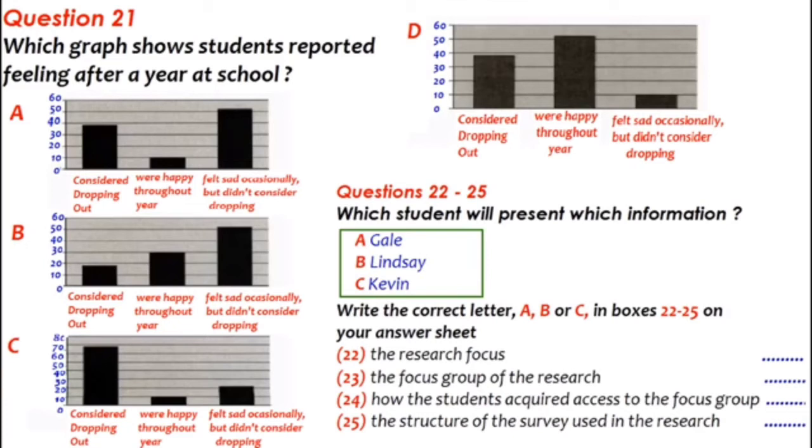Now, listen carefully and answer questions 21 to 25.